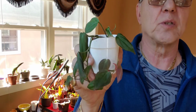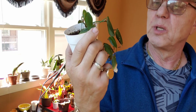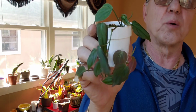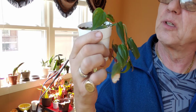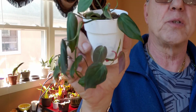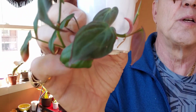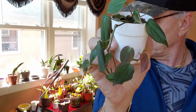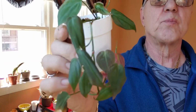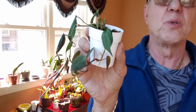Now, someone sent me a cutting from this plant, and they were so tiny, and it took all summer, but finally, only one of the cuttings survived, and it's sort of exploding now, and this is really cool leaves. And that's your Meekins, Philodendron Meatkins. And I'm happy it survived.